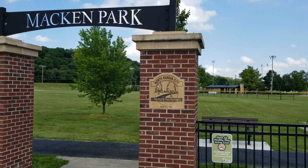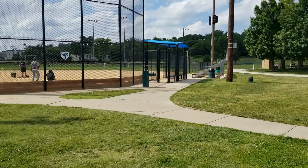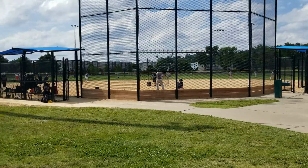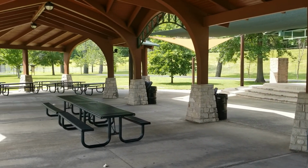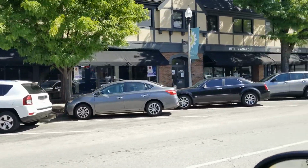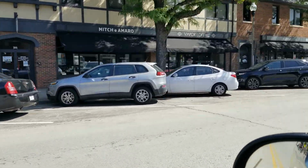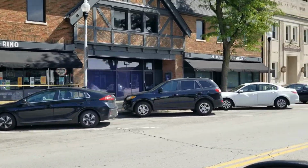I mean, the majority of the residents here can walk to just about everything. They can walk to this huge park, Mackin Park, and it has baseball fields and soccer fields and playgrounds and all kinds of stuff. It's a beautiful park, a pavilion out there where they have concerts in the park and that sort of thing. But you can also walk to your grocery store, and you can walk to your pharmacy, and you can walk to bars and restaurants. There's a big children's museum here. Just the whole town is very, very walkable.